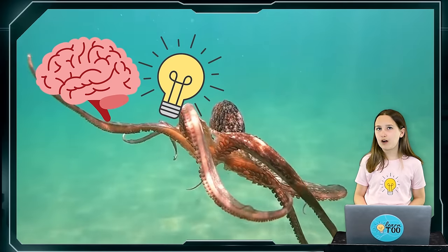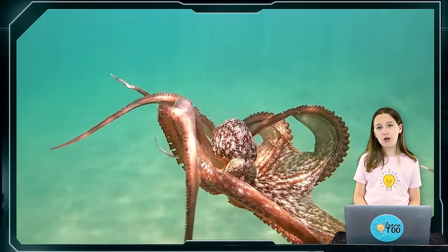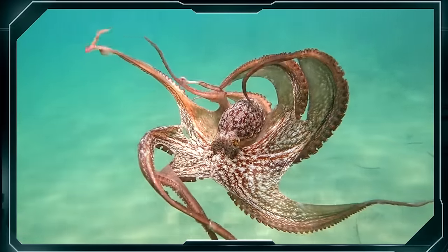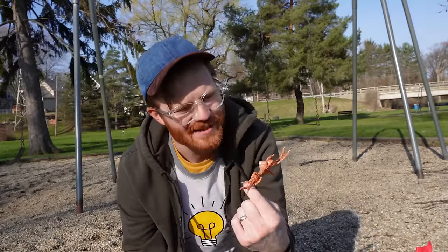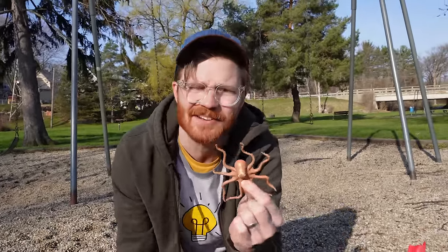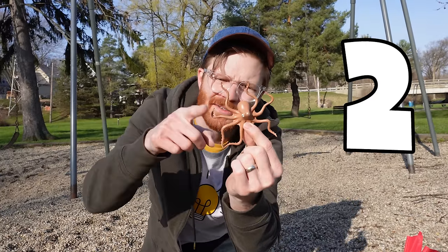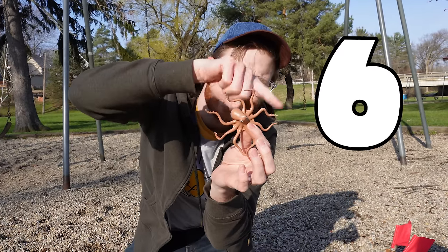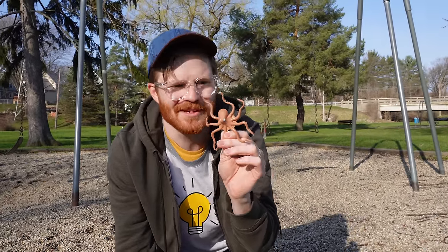Octopuses are quite smart. Genius! They can learn how to unscrew a jar. So, turns out octopuses are pretty cool animals. It's an octopus! All right! Octopuses have 8 tentacles. Let's count them. 1, 2, 3, 4, 5, 6, 7, 8. 8 tentacles. Wow, that's really cool.